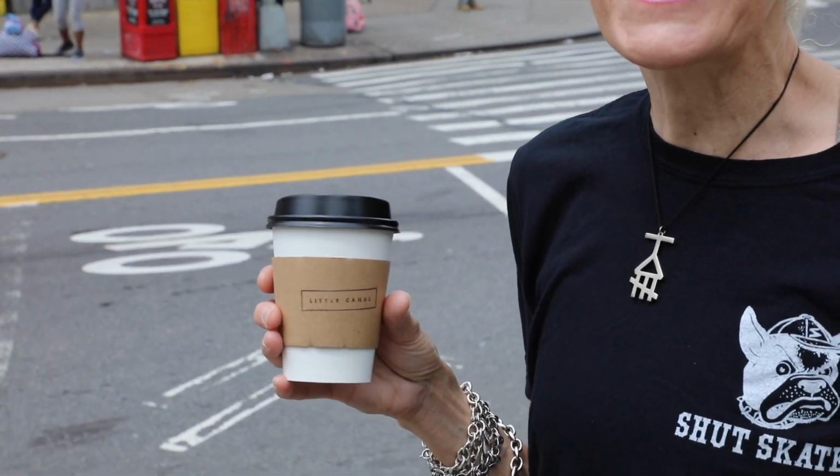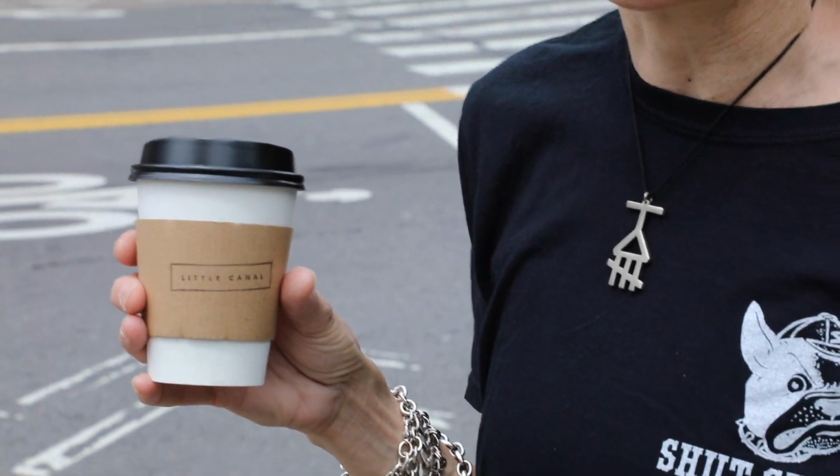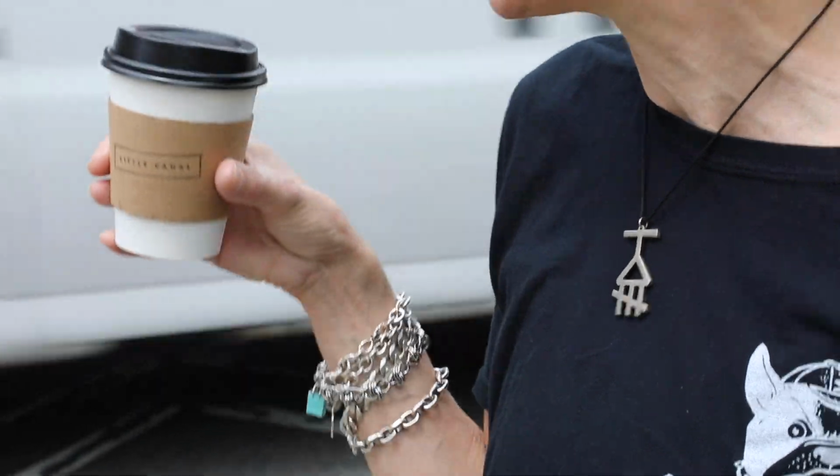Hey guys, we just got a coffee from Little Canal, and to get to this area, the Lower East Side, it's really easy. You just get on the F train, you get off at the East Broadway station.